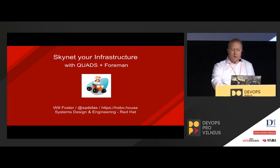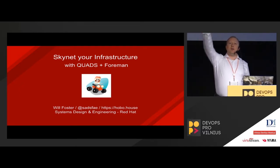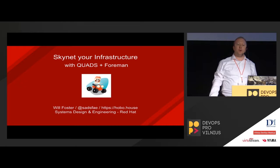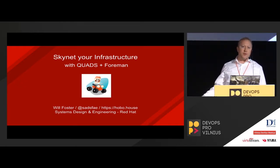So before I get more into QUADS, or what is QUADS, who here has heard of Foreman, the provisioning, the lifecycle management tool? Awesome. I'm a really big Foreman fan, so I'm going to be making some references to Foreman throughout this talk.